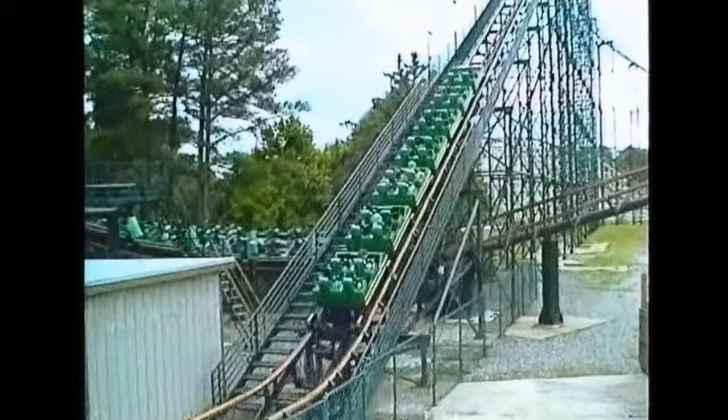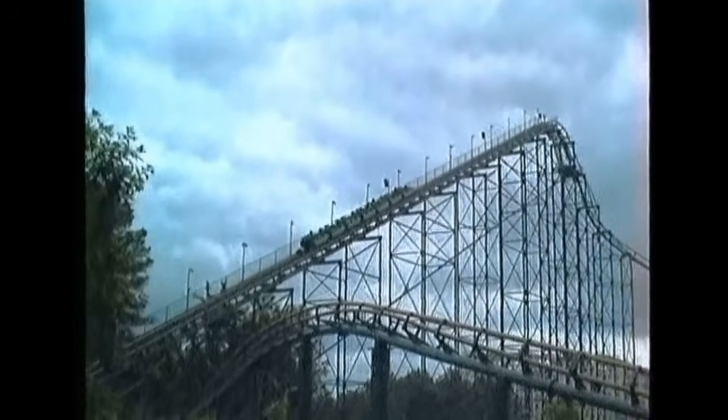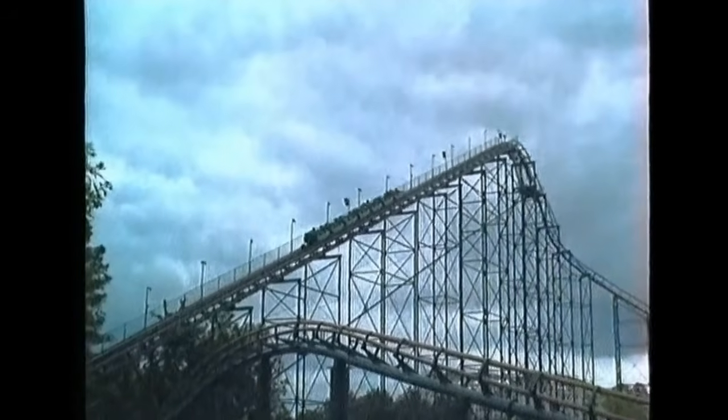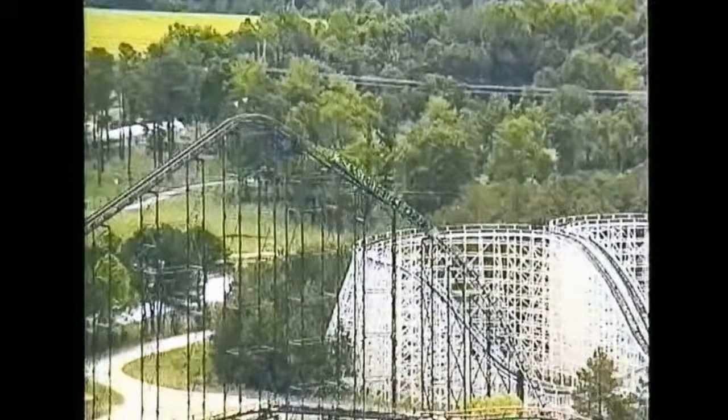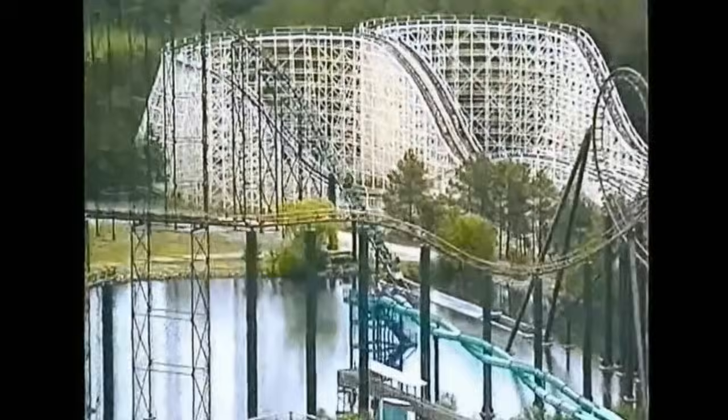Another reptile would take up residence on the plot vacated by King Kobra. Opening in 1991, Anaconda would be built on the site. The looping coaster's lift hill occupying the location where the shuttle loop once sat.